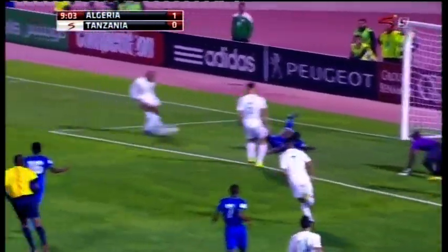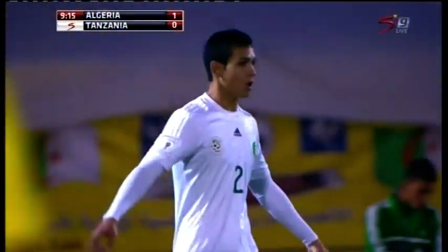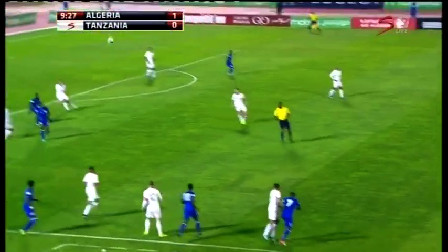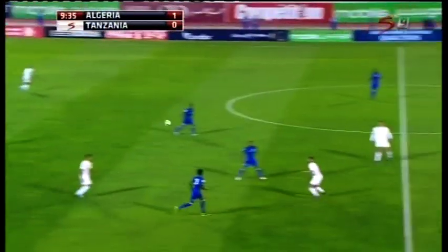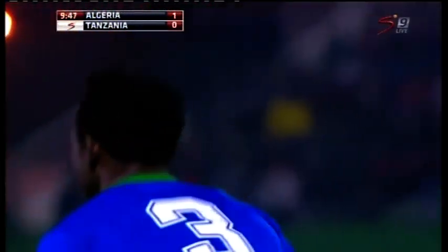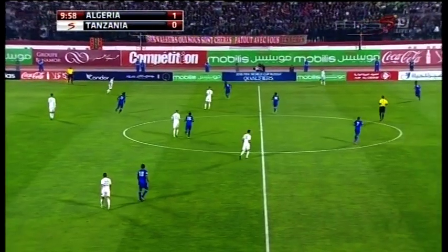This is the goal. It became an easy tap for Brahimi. Yeah, it certainly was. One cannot take away the work that was done by Riyad Mahrez through the middle of the park before reaching Islam Slimani. Little header away from the danger zone for the Algerians, picked up by Zefan. Well, they just got Tanzania chasing at the moment, but no way through on that occasion for Riyad Mahrez. Tanzania have got to find their rhythm. So far, it's still sketchy on their side in terms of the rhythm.